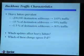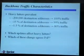So what we want to look at now is which of the BGP updates affect these heavy hitters, because they account for most of the traffic. And then of these updates, which of them cause a change in the egress POP for these destination addresses.